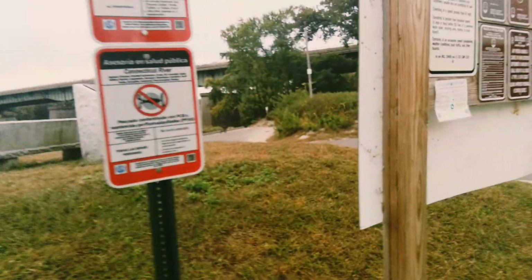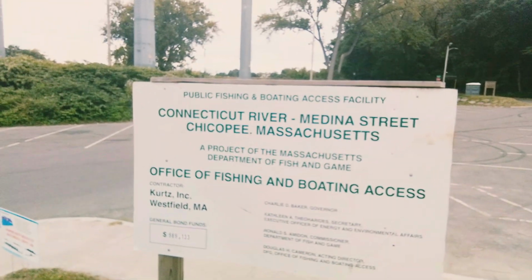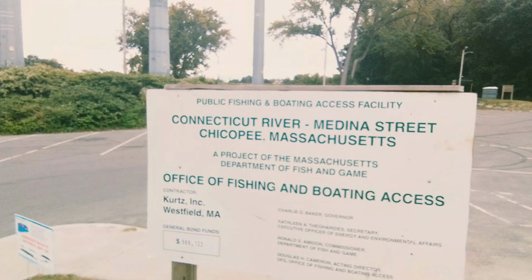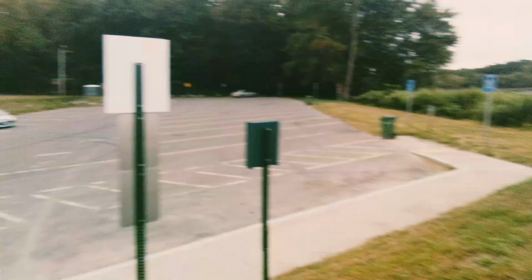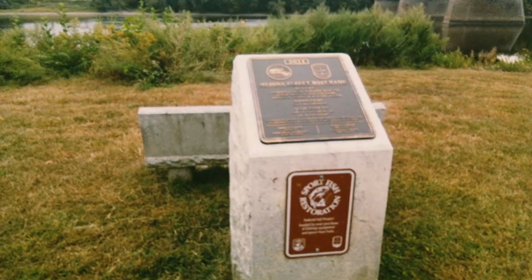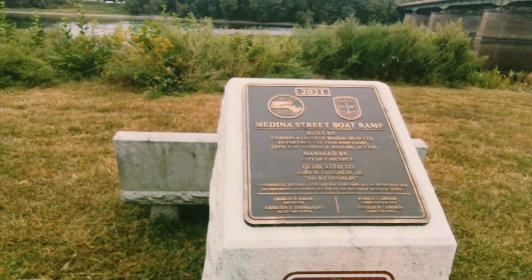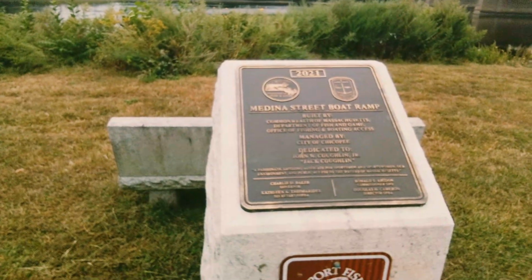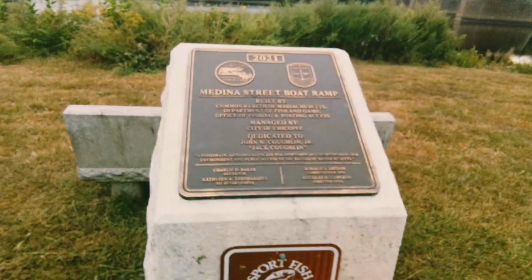All right, there's an information board here. On the back it tells you that this is a public access area called the Medina Street Boat Launch. It doesn't tell you that it's part of Greenway State Park, but most of the elements don't tell you that. And then here they tell you in 2021 the Medina Street boat ramp was built by Massachusetts. It's actually a lot older than that, but that's when they fixed it up to this high level.